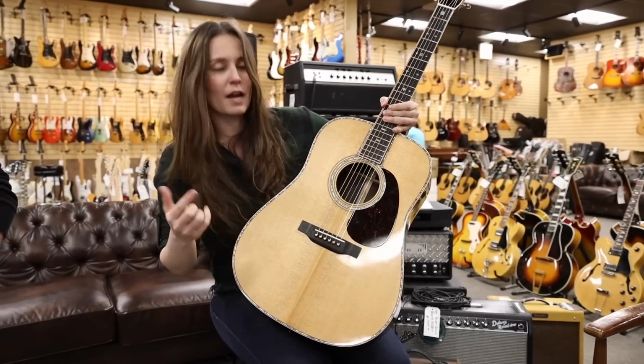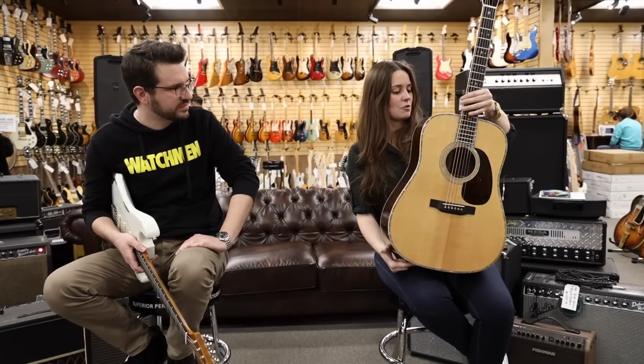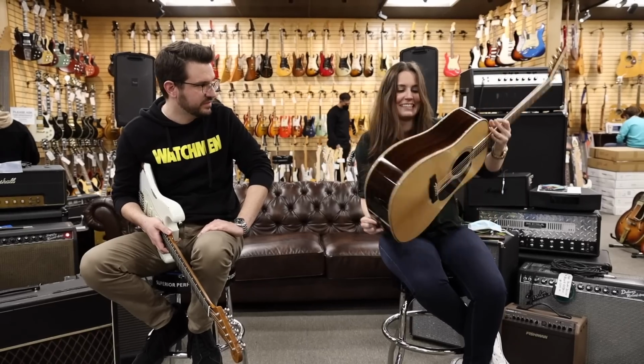really great. Again, with the D45, you got all the bells and whistles with the beautiful abalone all around the circumference of the instrument. I really love this detail here. Stunning. Yeah, and it sounds great. It sounds so good. It sounds so good.